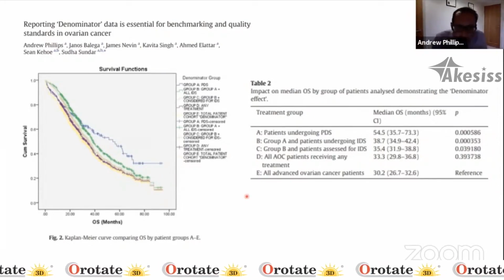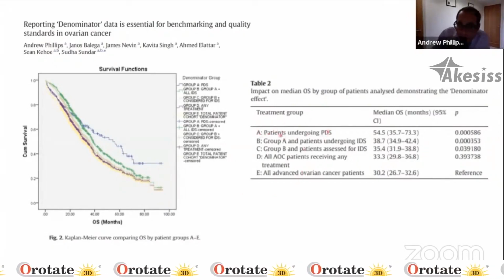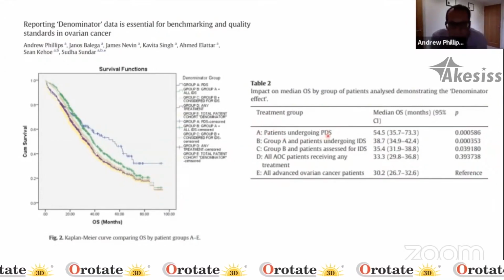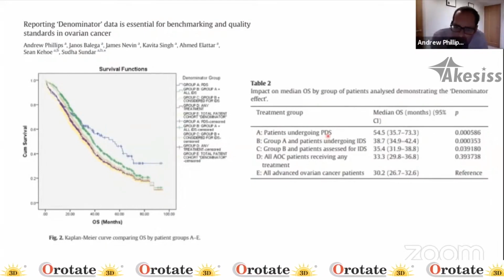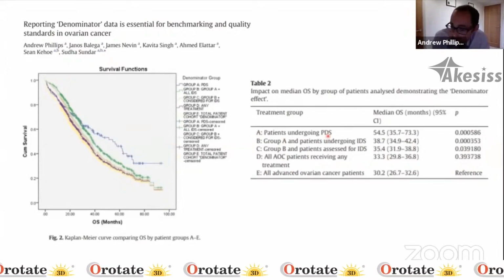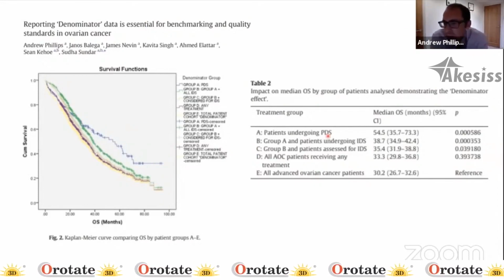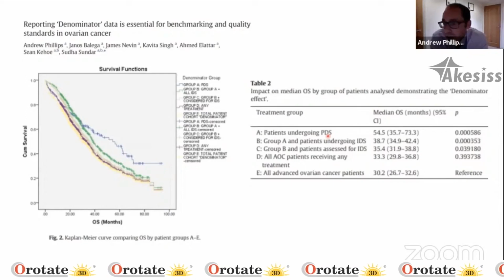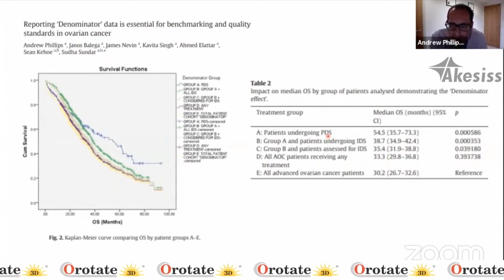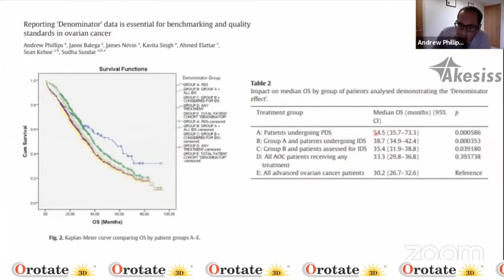What we did is split up these patients by treatment outcomes. In the first group, we looked at patients undergoing primary debulking surgery. The thing I should say about Birmingham is that at that point we tended towards a neoadjuvant chemotherapy approach. So the patients who got primary debulking surgery may well have had low-grade disease, and they're probably extremely fit, or they had surprise findings at exploratory surgery for presumed lower volume or earlier stage disease. So this cohort of primary debulk patients is quite a select cohort, and the survival is fantastic, coming in at 54 months.